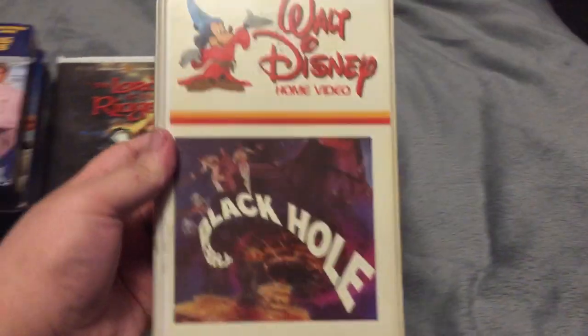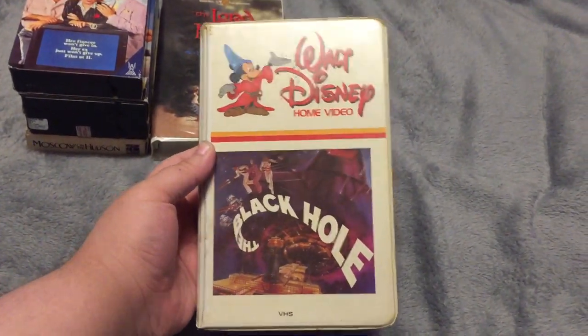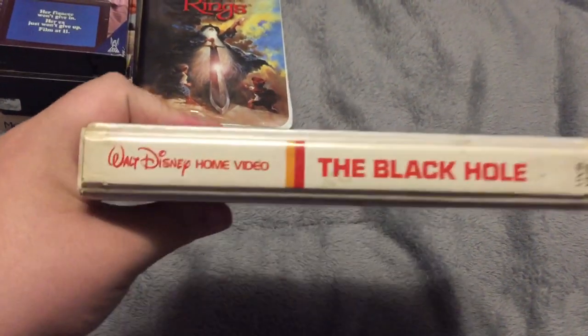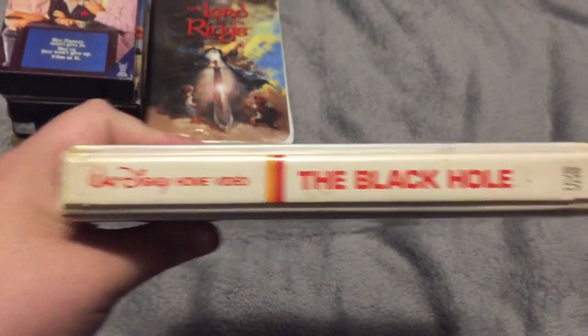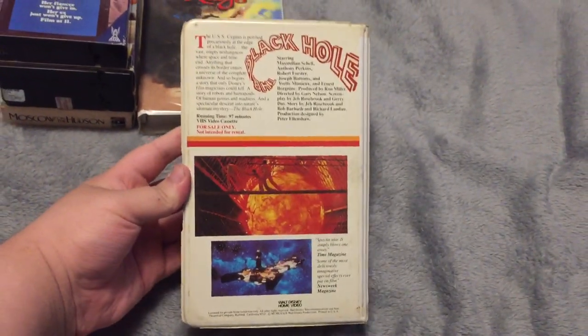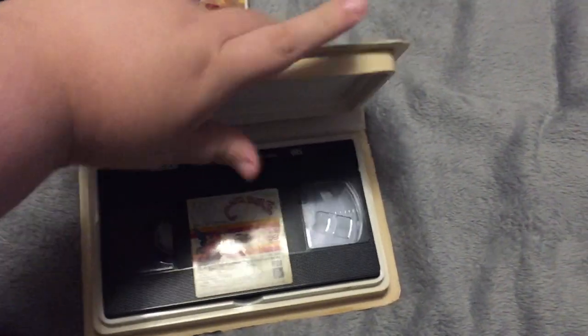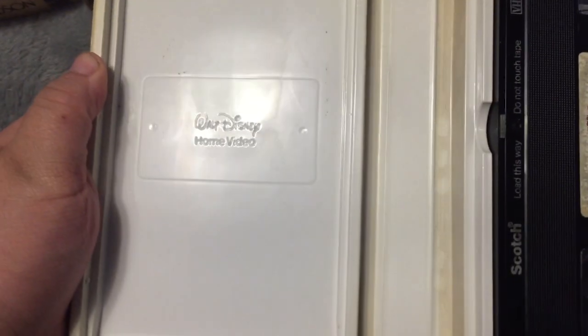Now here's the last VHS in this update, which is a Neon Mickey tape. This is my third Neon Mickey tape overall, because I also have The Journey of Natty Gann and The Devil and Max Devlin. Here's the Walt Disney Home Video logo engraved.